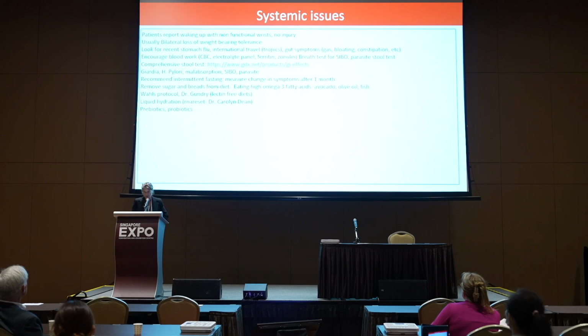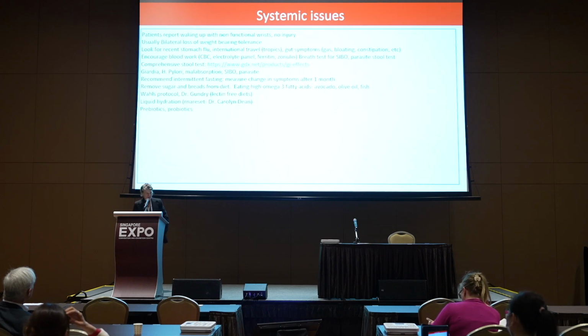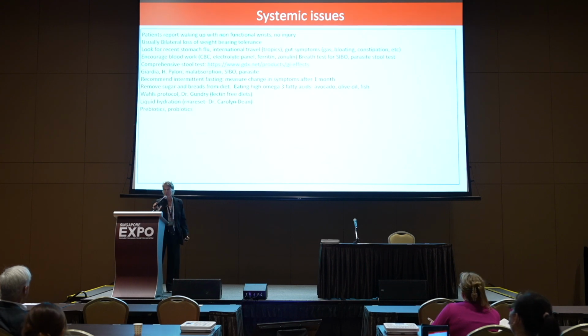This systemic issue I alluded to earlier: this group of people that wake up with non-functional wrists, both wrists, bilateral. They have bilateral loss of weight-bearing tolerance. That's significant. There's no particular cause. And what we find is their gut is involved in a big way. So we started doing a comprehensive gut analysis, and what we're finding is some really interesting things. Giardia, H. pylori, some parasites. We're seeing SIBO, and when treated, their ulnar side of wrist pain goes away and their stability returns. That's worth noting.